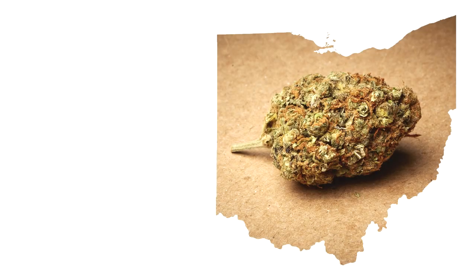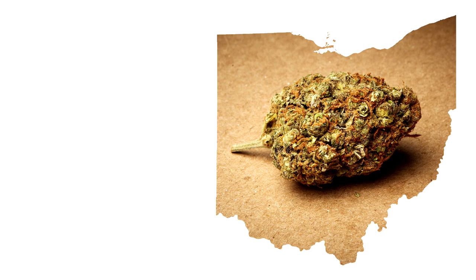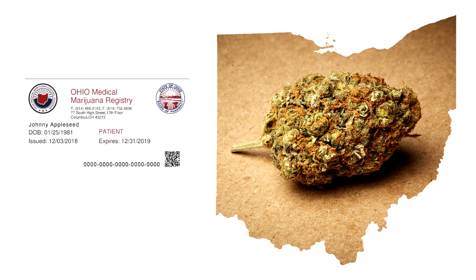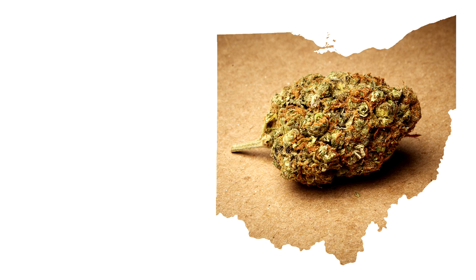The next question is, what should you expect from a dispensary? Well, first, here's a few things you're going to need to bring. Number 1, your Ohio Medical Marijuana Card. This card is issued to you by the State Board of Pharmacy. Once you've registered, you can print the card from their website. Just bring that card with you. Number 2, your license or state ID, whichever you use to get your medical marijuana card. The dispensary will scan this ID several times and check it with your medical marijuana registration online.